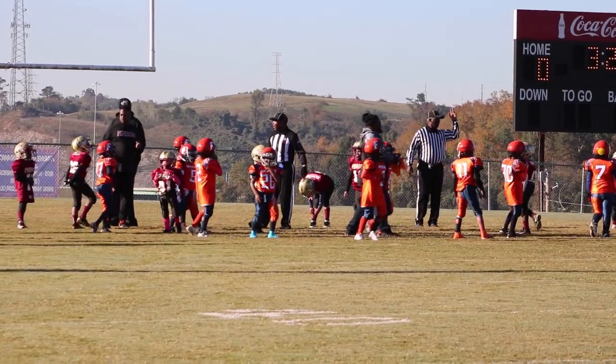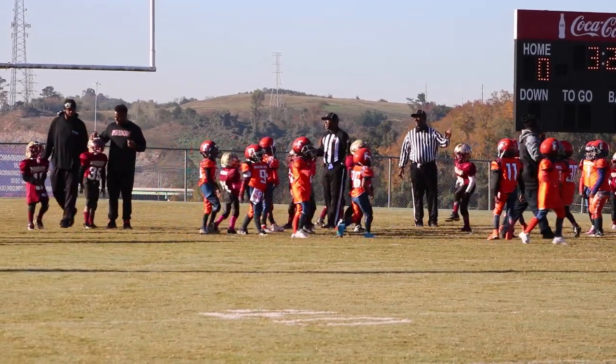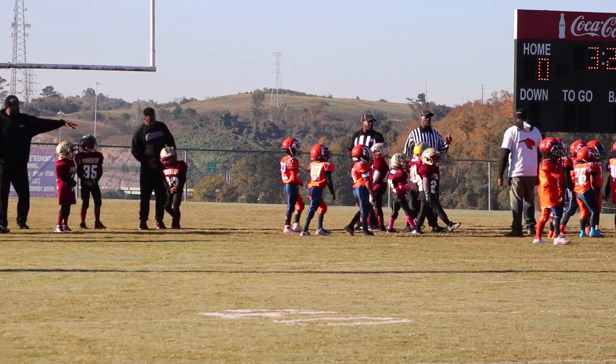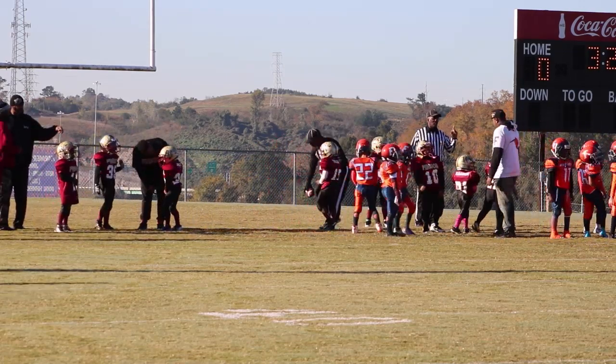Wildcat try left end. Looks like there was a nice open field tackle by the Indians. The ball will go over on downs to the Indians, be first and 10.